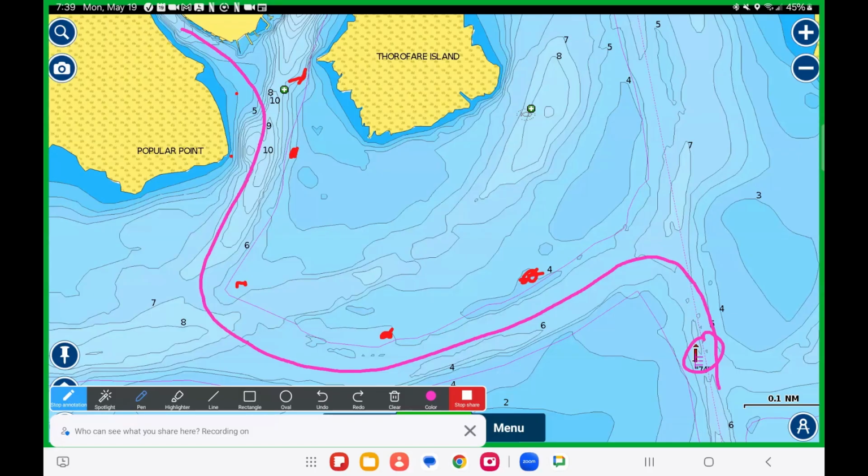Ed, any sign of these this year yet? Yeah, Paul, the two that are closest inland to that entrance are out, but the two sea buoys are not in, and I don't know if they're going to put them in this year since they're not in yet.